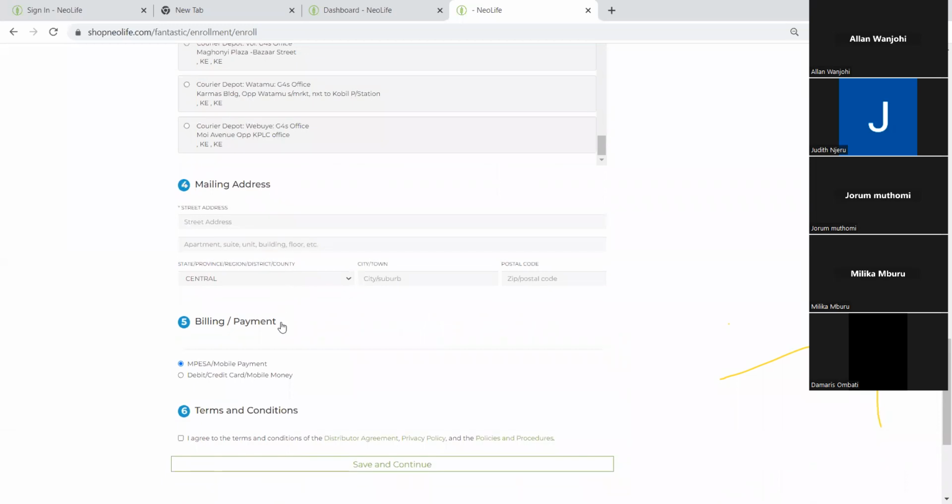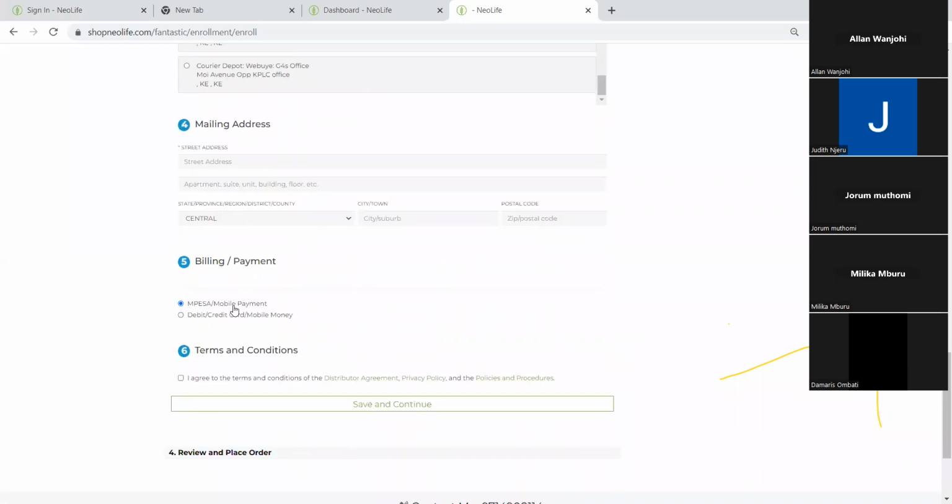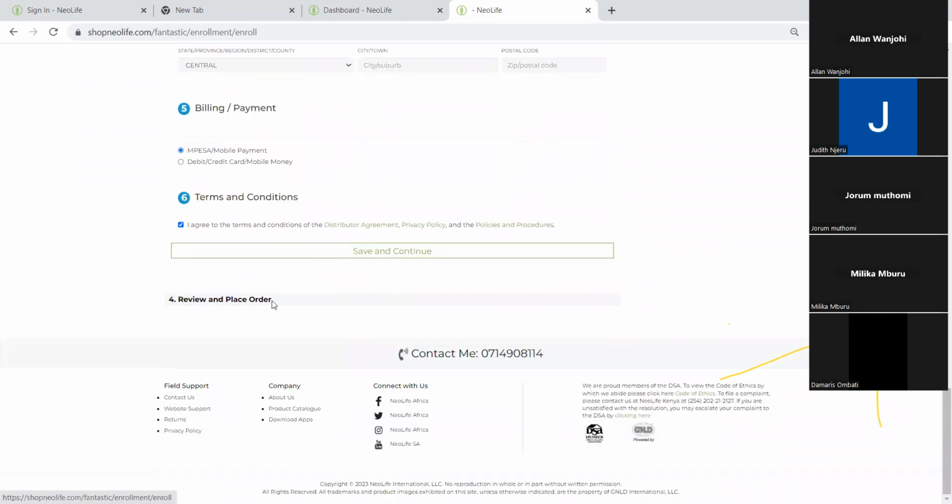The address where we're going to collect, and then these are simply straightforward. The address where we're going to collect, or where we are sending the kit, the mode of payment, agree to the terms, and save and continue. And then you simply review and place the order. It's as simple as that. And as simple as that, the person you send to this link signs up and joins your team.